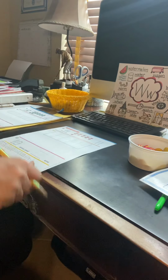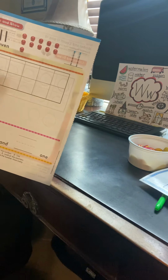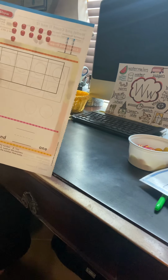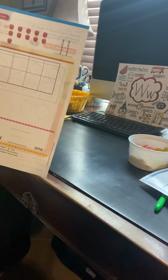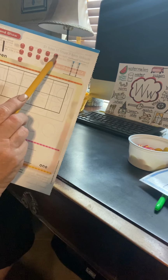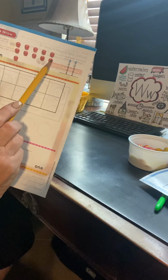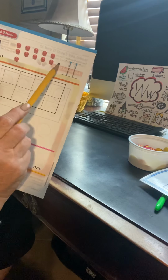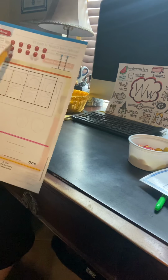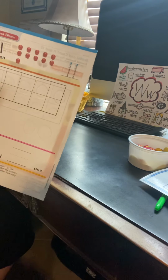Now the next page just says at the top, we're going to go back and just work on 11. Here's 11. Now I do want you guys to do something. I'll know if you listened, if I see that you did what I do right now. Okay, so these are pretty easy to count because look, 1, 2, 3, 4, 5. Even though there's no 10 frame there, I see 5 on the top and 1, 2, 3, 4, 5 on the bottom. So I see 5 and 5 is 10 and one more is 11. Now if you want to count them 1, 2, 3, 4, 5, 6, 7, 8, 9, 10, 11, that's fine.